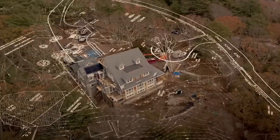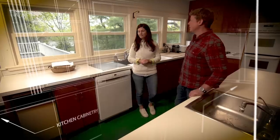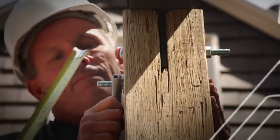Nice. It's five bathrooms, it's a kitchen, it's a full new mechanical. It's gonna be a biggie. Sounds like you guys have a plan. I think we do. Money's in the detail. That is beautiful.